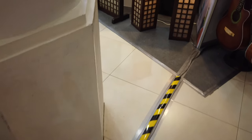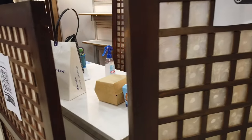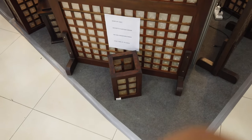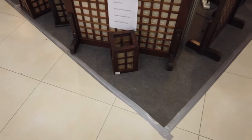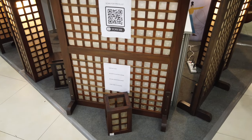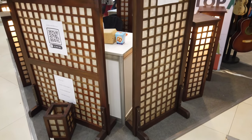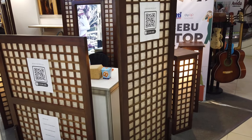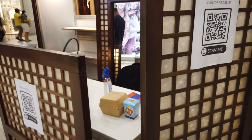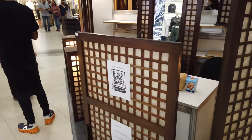Next on this side is Capis Furniture Trading of Argao. So capis is actually the old Spanish style shell where they made the windows in the Spanish time, and they are now back to being fashionable again, you know. So like dividers, 7,500, made of capis. This is the shell. Capis Furniture Trading, Argao.